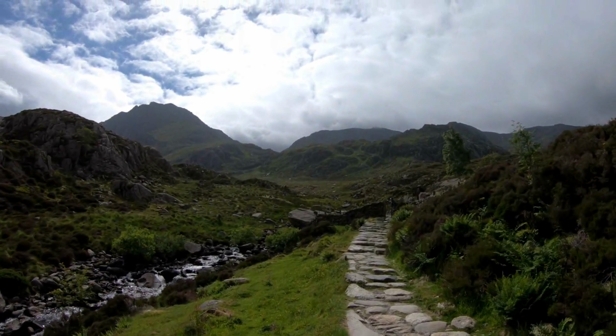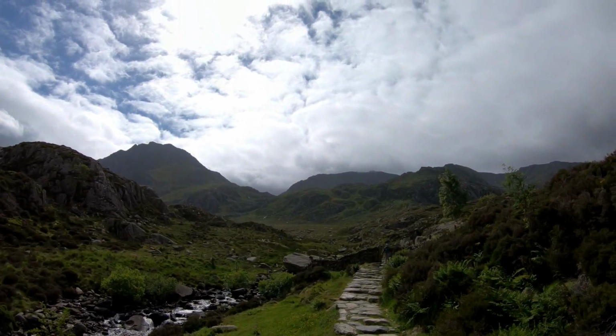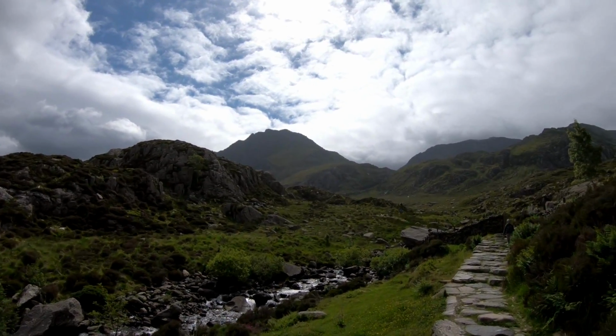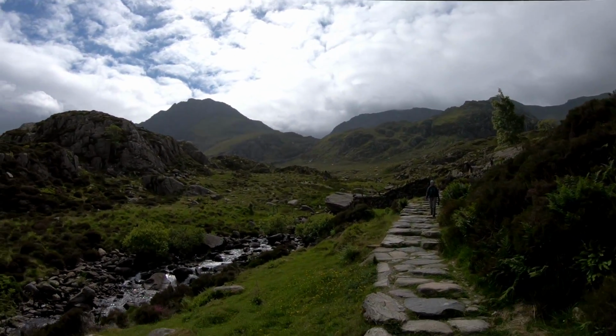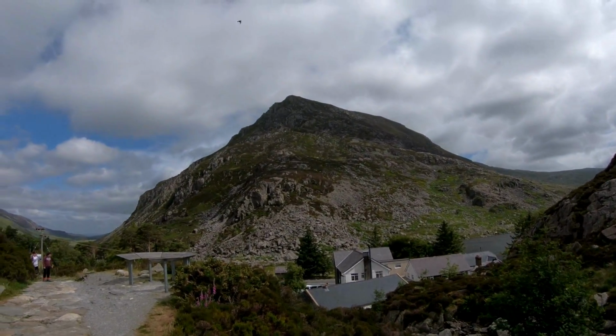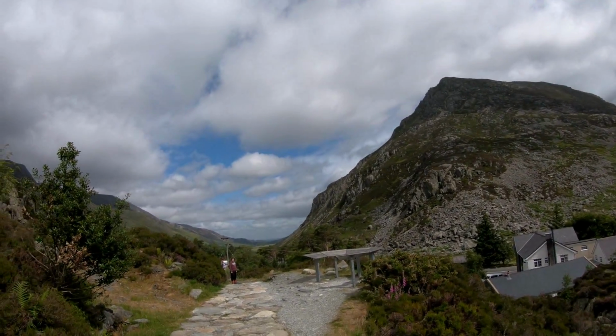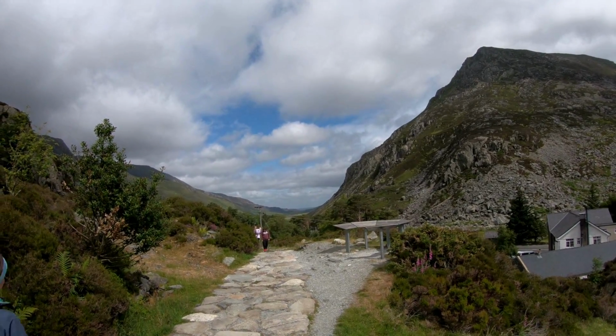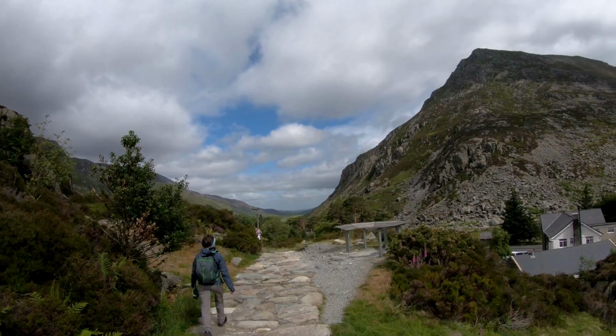Okay, that's where we're heading. Right in the peak in the distance there, that's Glyder Fach. There's Tryfan there, and the little river. Behind us is Llyn Ogwen, and in the distance down there, down the Nantfancon Valley, you can see Anglesey.